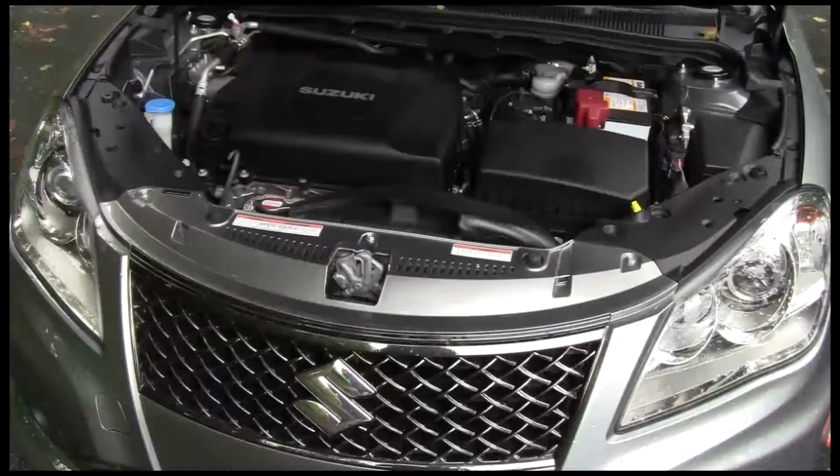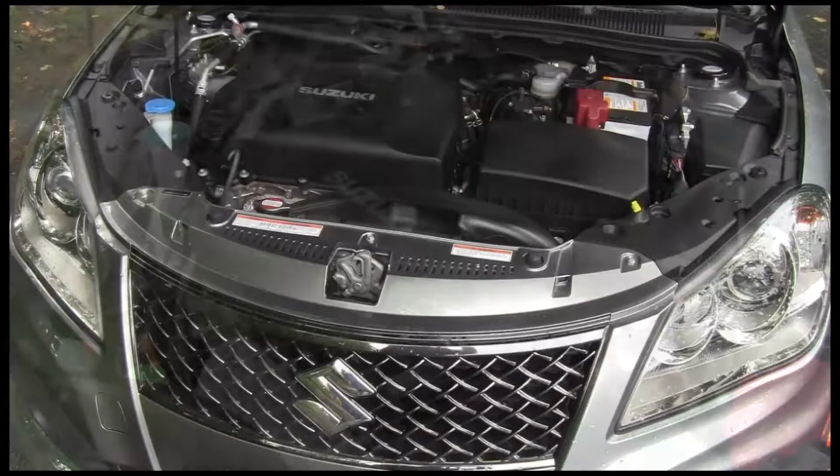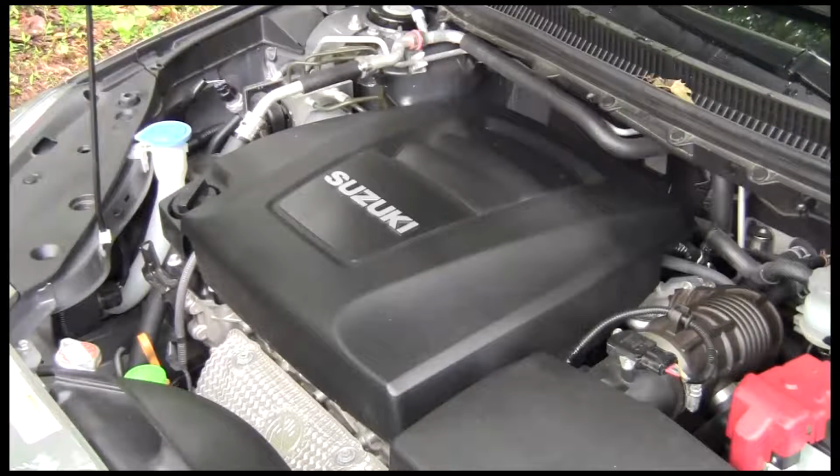The Kizashi is powered by a 2.4 liter dual overhead cam 16 valve engine, making 185 horsepower and 180 pound-feet of torque. 0 to 60 takes 7.1 seconds, and you should average 24 miles per gallon overall, with 20 in the city and 29 on the highway.